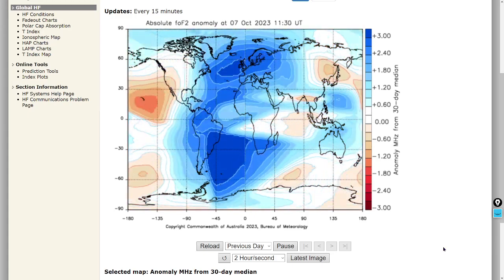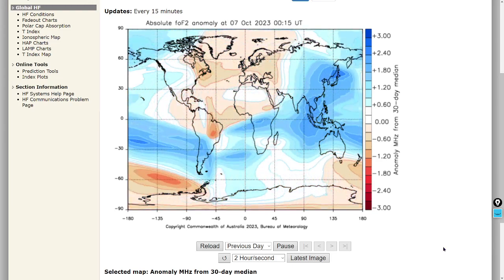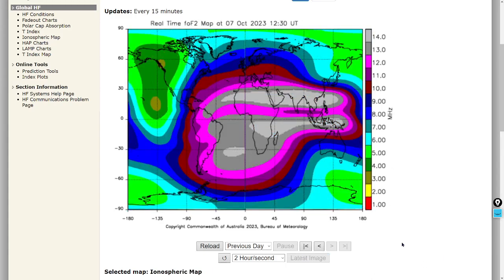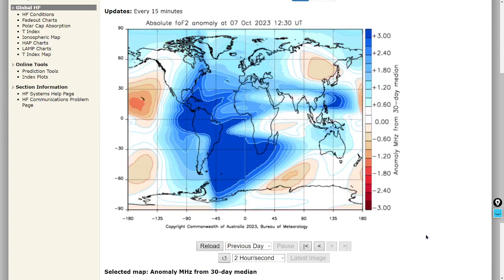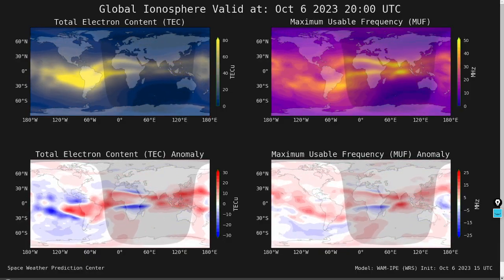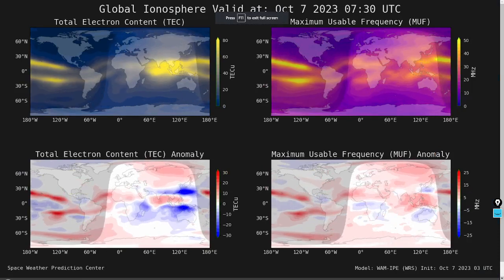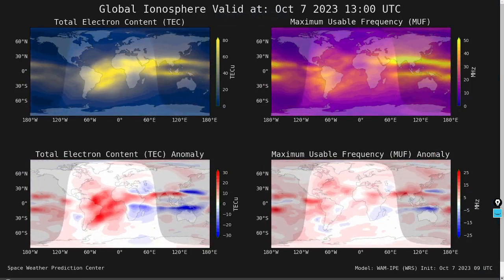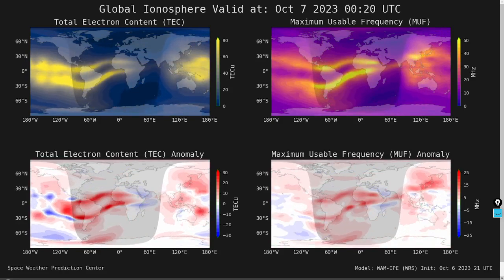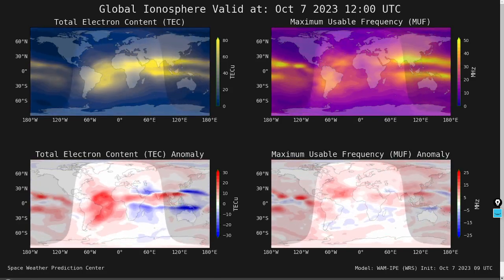Here's the anomalygram depicting anomaly in megahertz from a 30-day median. And again, lots of blue showing up there. No geomagnetic storm conditions have occurred. And let's bring up the latest images. There's 12:30 universal time, lots of high-frequency anomalies there, and there's 12:30 universal time anomalygram. We'll also show total electron content after we show the maximum usable frequency. This is the ionosphere nowcast. It better be the nowcast. There we go. Yeah, that's the nowcast. So it depicts total electron content and anomaly and maximum usable frequency and anomaly. This is good for radio and GPS users. And it's one of our newest features on the Daily Space Weather Show.